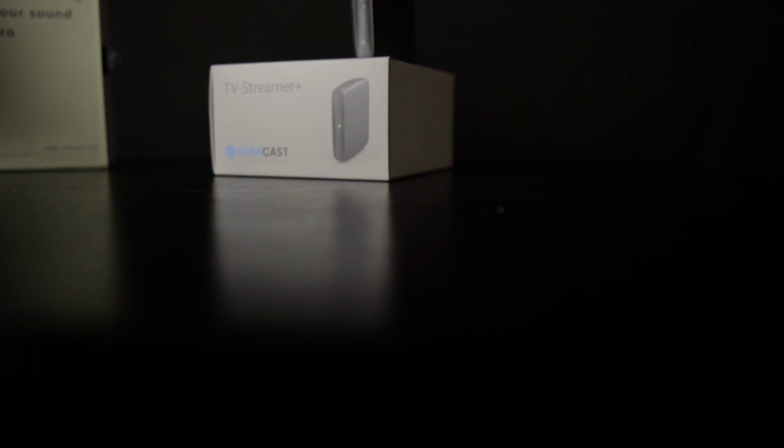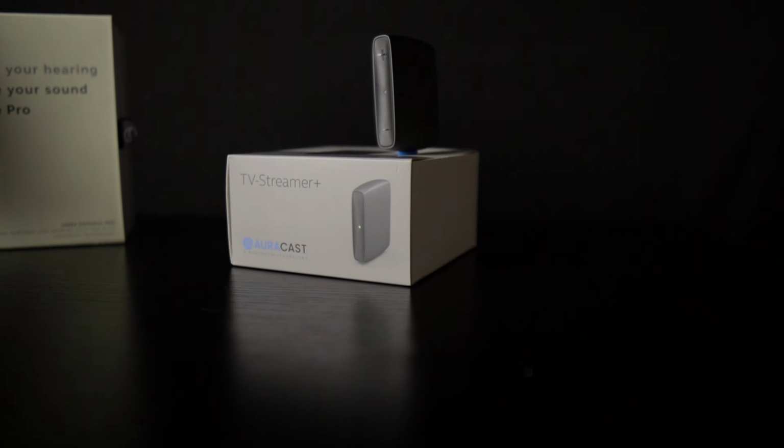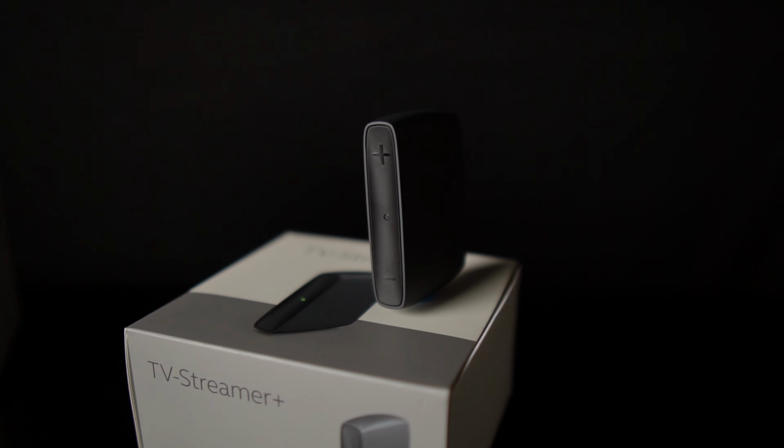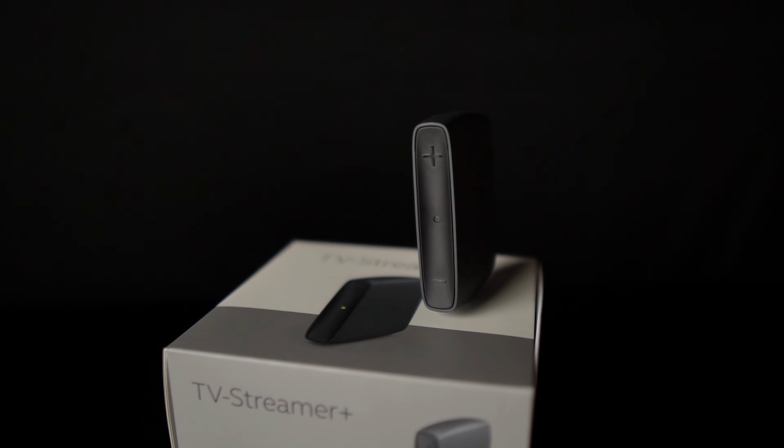So the TV Streamer Plus sends all the audio from the TV directly to your hearing aids using Auracast or Bluetooth 5.3. Now, this is supposed to give you better sound quality than the previous model, the TV Streamer 2. Now, since it's using the new Bluetooth 5.3 codec and is Auracast enabled, you will have the ability to broadcast the TV audio with other wireless devices that are also Auracast enabled.